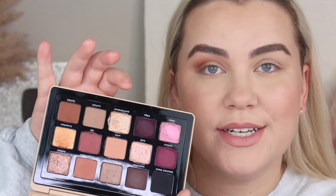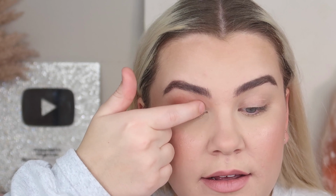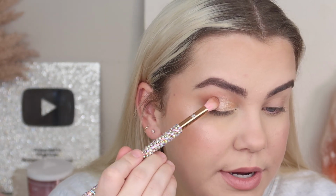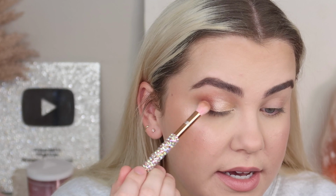Next, I'm going to take the shade Spontaneous, and I'm just going to take that on my finger and apply that to my lid. And then I'm just tapping on the edge between the outer corner and my lid shade just to lightly blend it out. I will go in with a brush to smooth out the edge, but this helps that process. I'm going back in with Carpe Diem, and I'm just going to tap that just to bring back a little bit of that color.